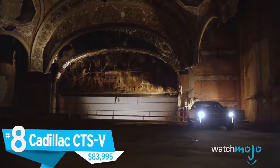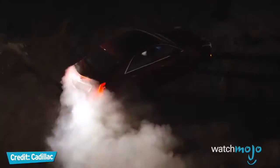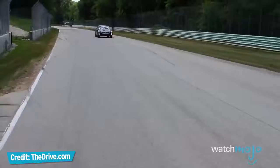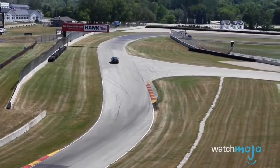Number 8. The Cadillac CTS V, $83,995. For decades, Germany has dominated the powerful sedan market. You may have even seen some of them on today's list. But while American sedans have a certain land yacht reputation, Cadillac's CTS V is a wolf in sheep's clothing.